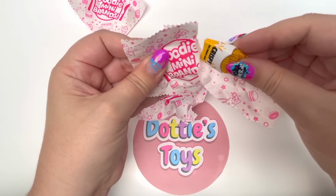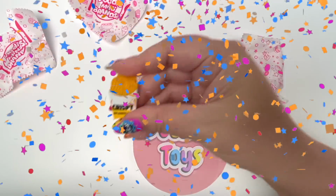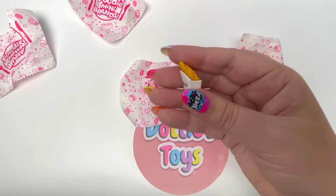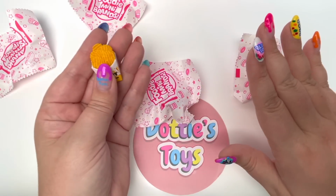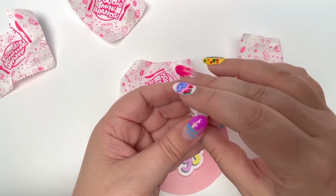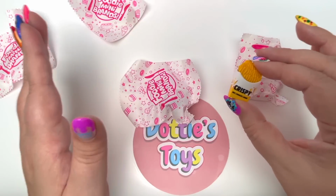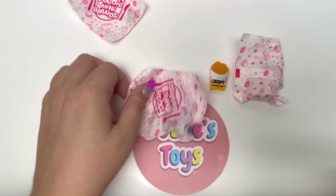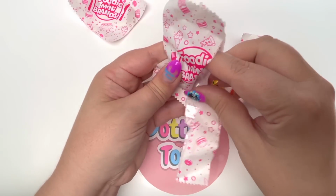And our next one, oh my goodness, we got a new piece. Yes! Woohoo! Oh my goodness, we found a brand new piece in the very first ball. That is so crazy. We have the crisp cut fries. Oh my goodness. I didn't think we'd find a new piece so fast, but we totally did. This is so exciting. We are off to an amazing start. So let's see what else we can find.